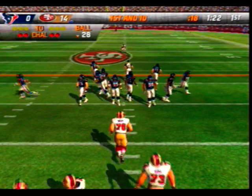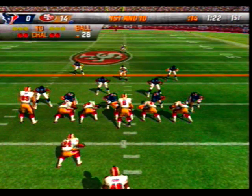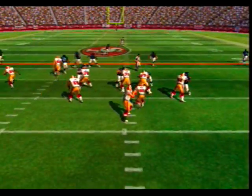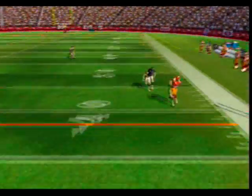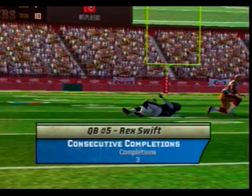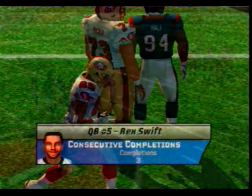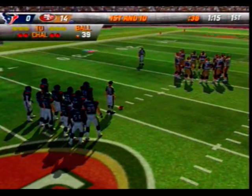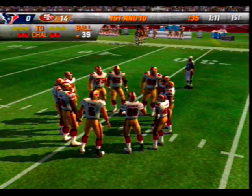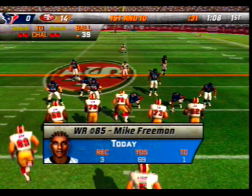Ball on their own 28. Houston comes out in a 4-3. Pass play here on first down. With the pass, and it's caught. Foley comes up to make the play at the 39. Can't draw it up any better than that. Textbook first down. First and 10. Ball on the 39-yard line.